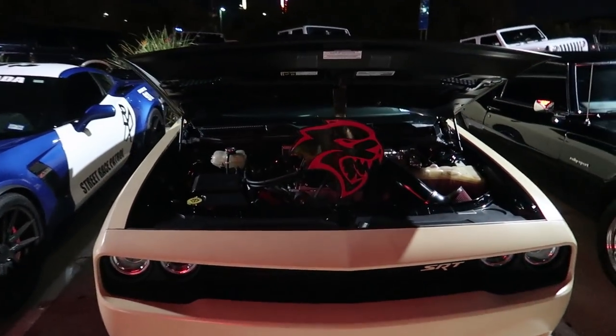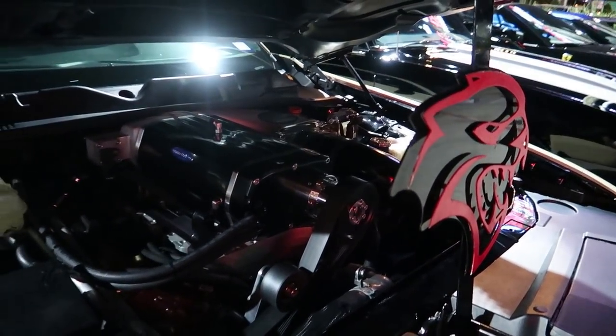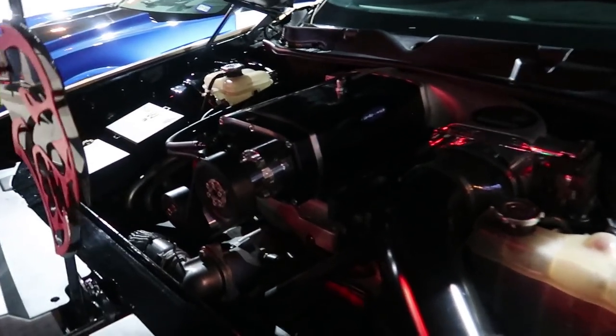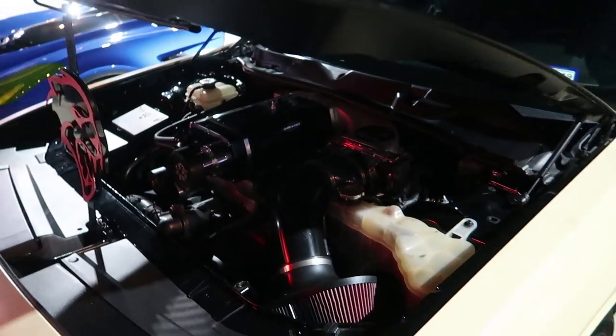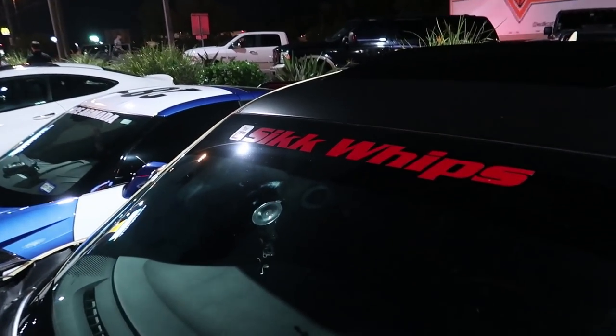And then I think this guy actually got his Hellcat twin turbo. I'm not sure if it has been done or not, but that does not look like the stock engine at all. That's crazy. It says Mammoth on there. This thing is putting down some huge power. Follow him on YouTube. Sick whips.